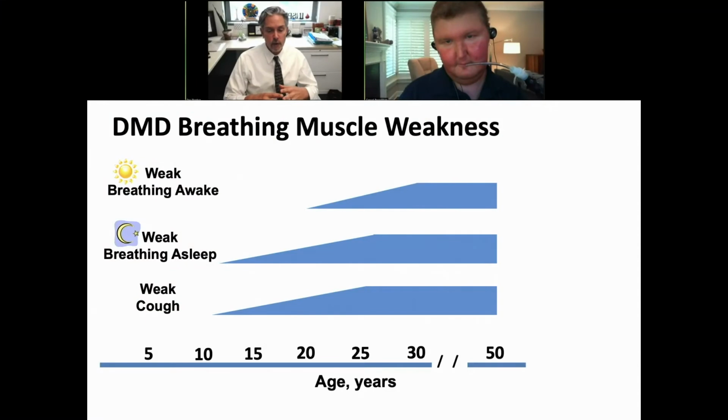Great. Next slide, please. So this is a slide that I've shown in other conferences of when individuals with Duchenne will have breathing muscle weakness that requires equipment to support either a weak cough, weak breathing asleep, or weak breathing when awake. Everyone with Duchenne is different and will need support equipment started at different times. Some boys will need a cough assist in their early teens, some not until their late teens. Very similar with support with weak breathing asleep. And then as far as weak breathing awake, some individuals will require that in their late teens, early 20s. And by age 30, many to most individuals with Duchenne will need support for all three.